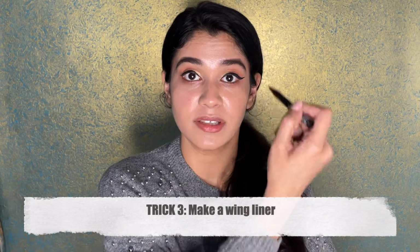And also for people who have hooded eyes, who have sagging eyes, where their outermost corner is a little sagging like this, you should always go for the liner that I'm going to do on this side of my face, and you will see how uplifted this side of my face looks than this one. Now can you see the difference? How uplifted this side of my face looks and how this side looks. This is looking a little droopy and this is looking really uplifted just by making a wing liner. Can you guys make out the difference?